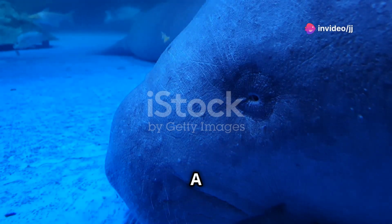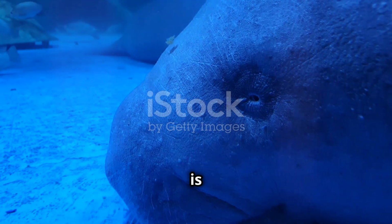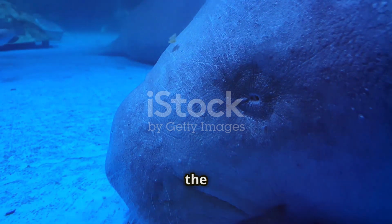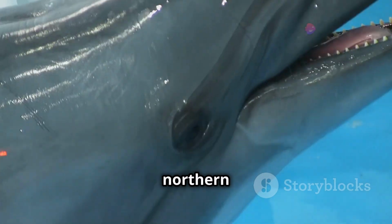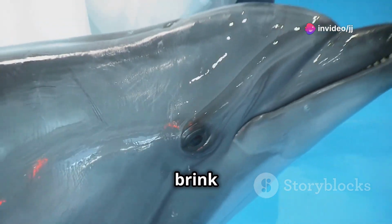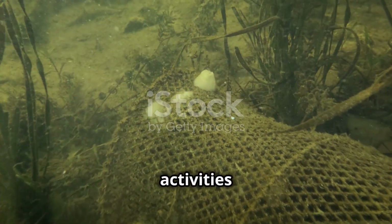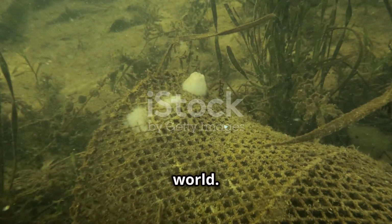Section 8. A plea for the Vaquita. The Vaquita, a small and elusive porpoise, is one of the most endangered marine mammals in the world. Found only in the northern part of the Gulf of California, this gentle creature is teetering on the brink of extinction. The Vaquita's plight is a stark reminder of the impact human activities can have on the natural world.